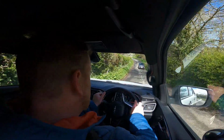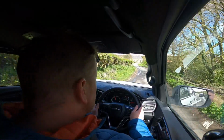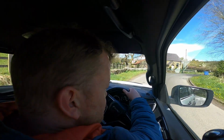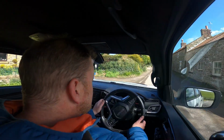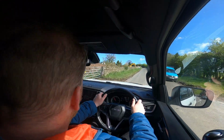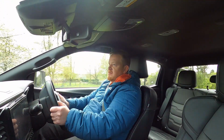Now for me, I think the V-Cross looks better than the equivalent variant of the Ford Ranger and the Toyota Hilux. I even think it looks better than the VW Amarok. Now, yes, it's down on power compared to those, but it's still very torquey. It produces a good torque number from this 1.9 turbo diesel. And it's the torque figure that you want, really, because that's going to help you to tow and pull along anything that you throw at it.